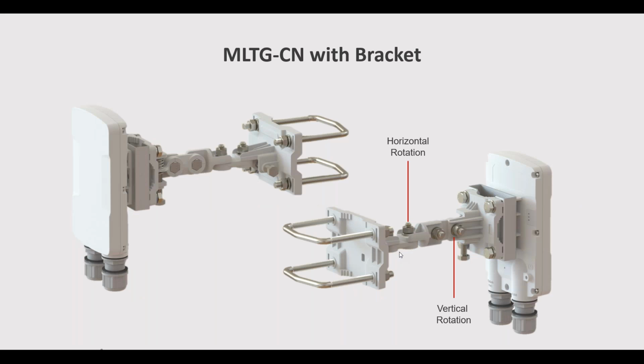There's also a third option, which you may see that bracket look familiar. It's similar to the standard, or it is the original standard MetroLinq bracket. That one allows full flexibility. I mean, you could actually rotate this basically 90 degrees horizontal and 90 degrees vertically. So it's quite a bit of rotation ability.